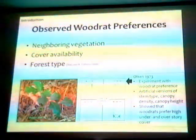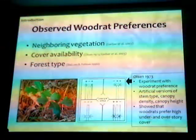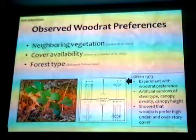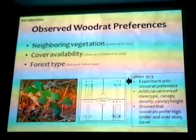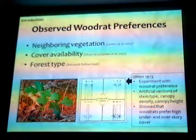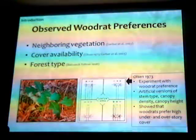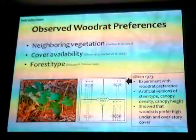Also, they've been known to be associated with particular types of vegetation. In California, they've been shown to be associated with poison oak a lot of times, which might be because it might deter predators, or it could just maintain a long-standing understory cover to mask their movements on the ground. There was an experiment in 1973 in which Olson found out that wood rats use and prefer areas that have higher overstory and understory cover.